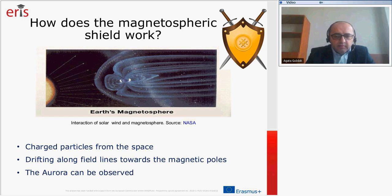Okay, you can see this antique, old shield in the upper part of my presentation. I'd like you to remember that the magnetosphere and this shield are very, very similar, because Earth's magnetosphere is a kind of shield that protects us. As you can see, particles can't go directly through our magnetosphere, but they are attracted by it and go along field lines.